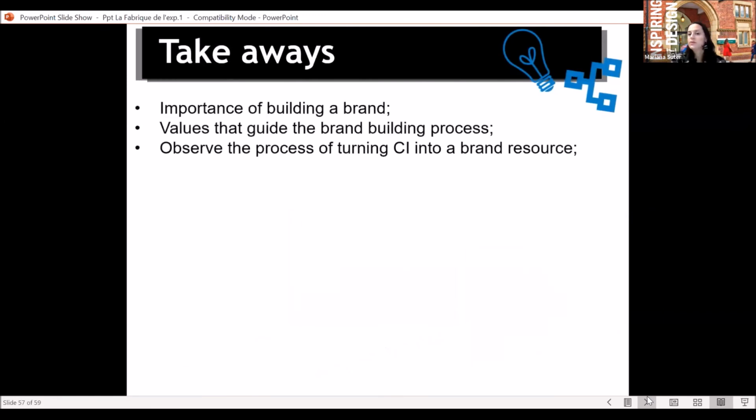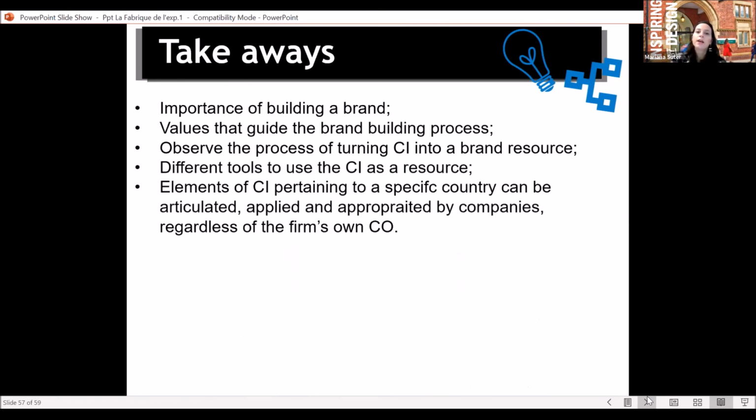Okay, so to finalize, we saw the importance of building brands. We also saw the relevance of thinking about the values that guide the brand building process. We observed the process of turning the country image into a brand process from the beginning to the end. We also saw different tools that can be used. We saw that companies from different countries can also borrow the country image from another country.